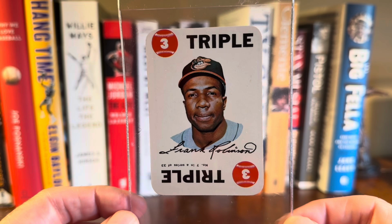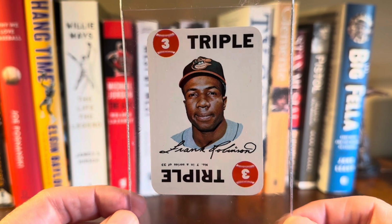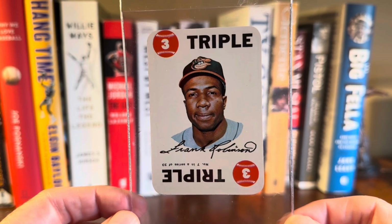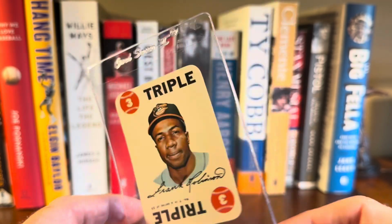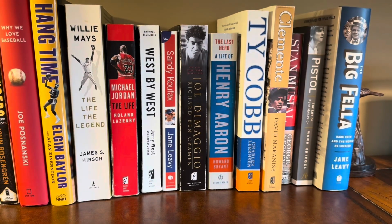I'm not sure if I'll finish the whole set or just maybe the Hall of Fame run of the set, but this thing's really starting to grow on me. I thought this was a beautiful card, so I picked it up. The 4 cards I picked up that day, I think I spent about $25 a card in total, so I was pretty happy.